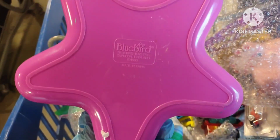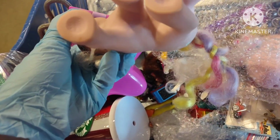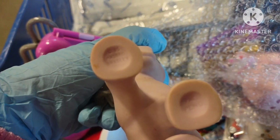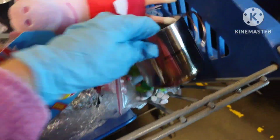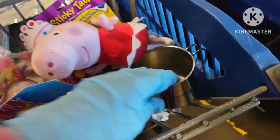This one is kind of newer, but not totally new. It's somewhat vintage. Kind of vintage My Little Pony. I think it was from the early 1980s. Fairly good condition. Trying to make that focus. It's not focusing. I gave the little plush to my friend. Found brand new Hot Wheels. I know they only sell for $1 in the store, but at the bins it's like 20 cents. There's a Starbucks mug. I gave that to my friend. It's kind of scratched up.